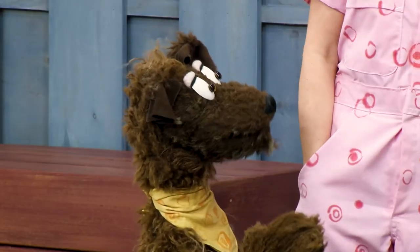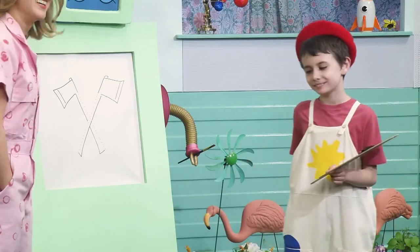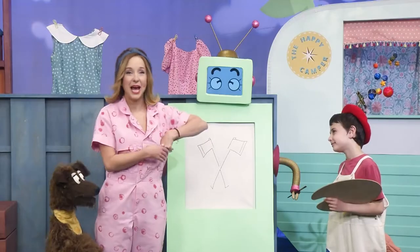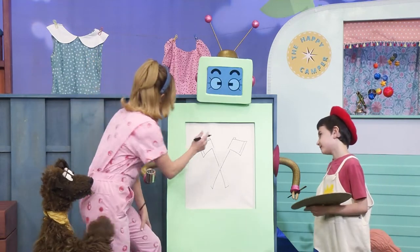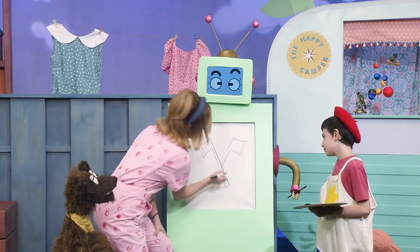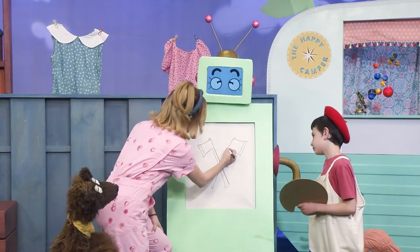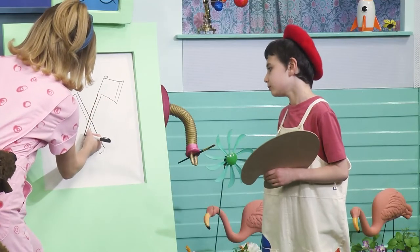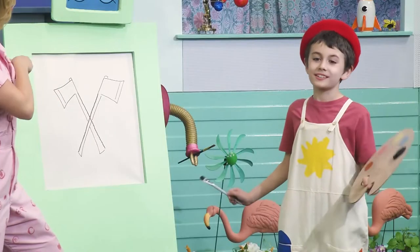It's bold, Ziggy. Can we help you finish it? I was hoping you would. Can you help finish these axes? Okay. Great. Now, follow along. We make a diagonal line from top left to bottom right. Next, we'll draw another diagonal line from top right to bottom left. And we're done. It speaks to me.